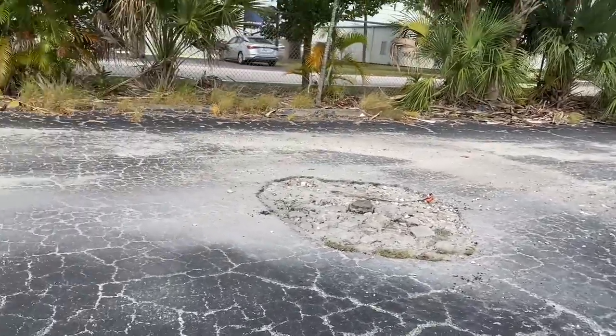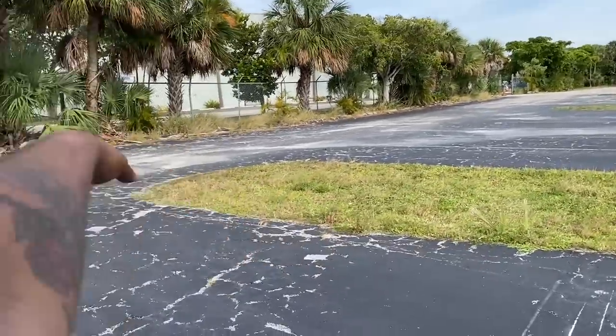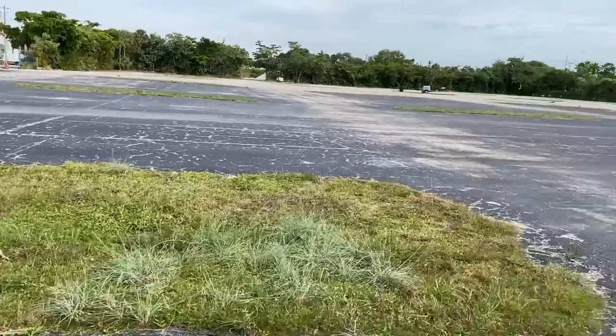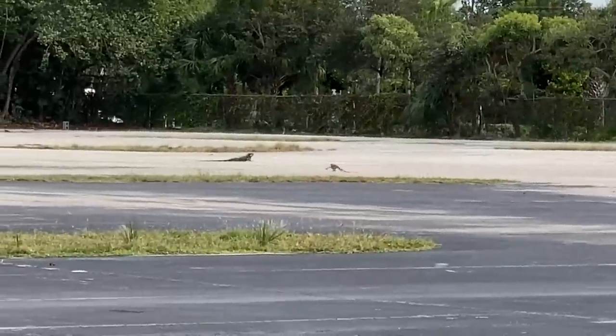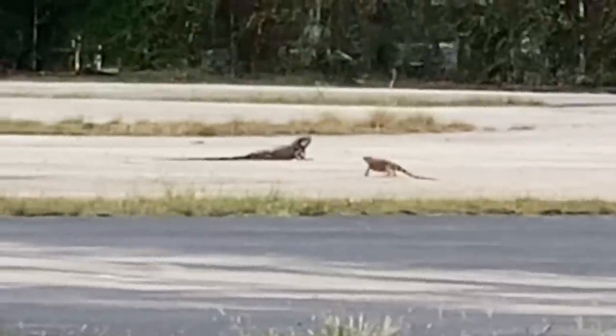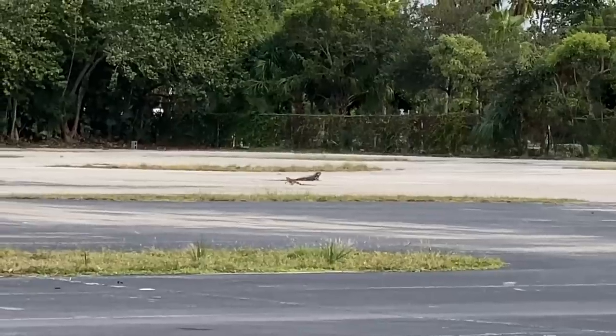The iguanas have actually potentially undermined this area as well. Digging holes underneath and around can cause weak spots, soft spots, and you can see right there we got just two massive ones. Well, one massive one and one that might be his mate, but that one in the back is surely 5-6 foot.